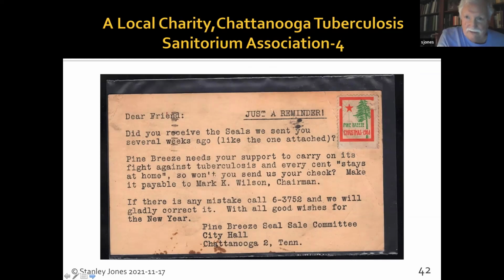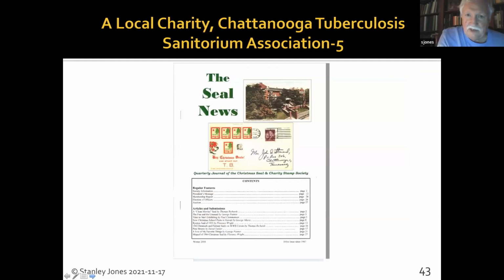But on the next slide is a cover that made front page news in the Seal News. Somebody bought this on eBay, and it's got 4 1945 seals. I can't read it, but they're the early ones after they resumed issuing the seals in the 40s. I guess 1945. One of them is canceled. That's the only one I've ever seen of these in use. And it's front page news on the Seal News. That's the Christmas Seal and Charity Stamp Society's newsletter.